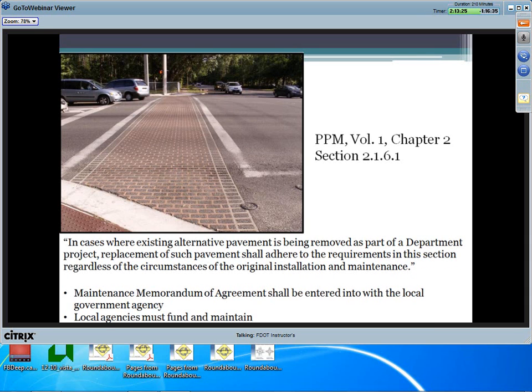Okay, this is a minor update. Actually, it's an addition, a clarification to this section in the PPM on alternative paving treatments. The reason this requirement was added is because local agencies on a few of our projects were asking the department to replace existing alternative pavement in kind at the expense of the department. And these sites were originally installed and maintained by the department.